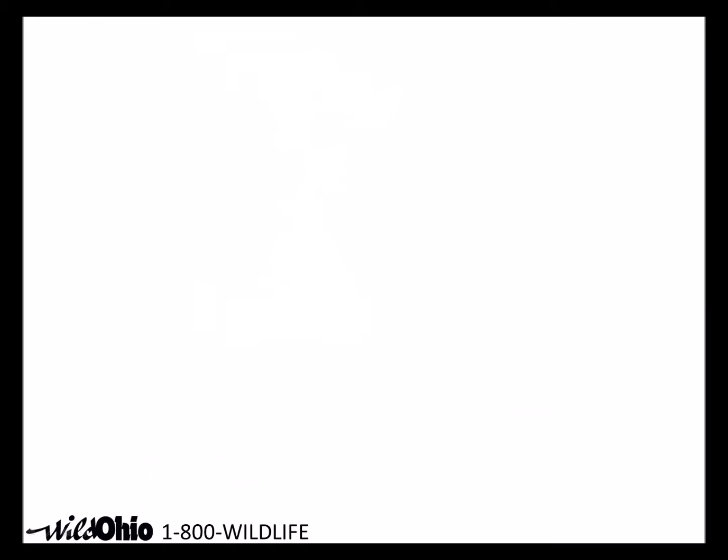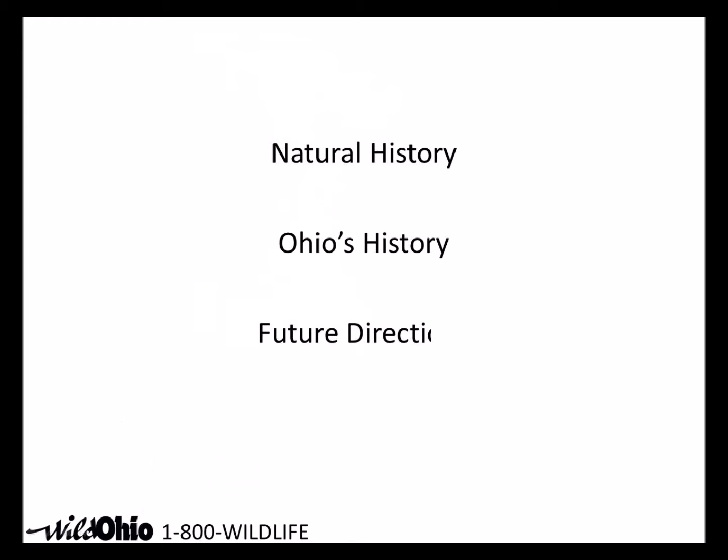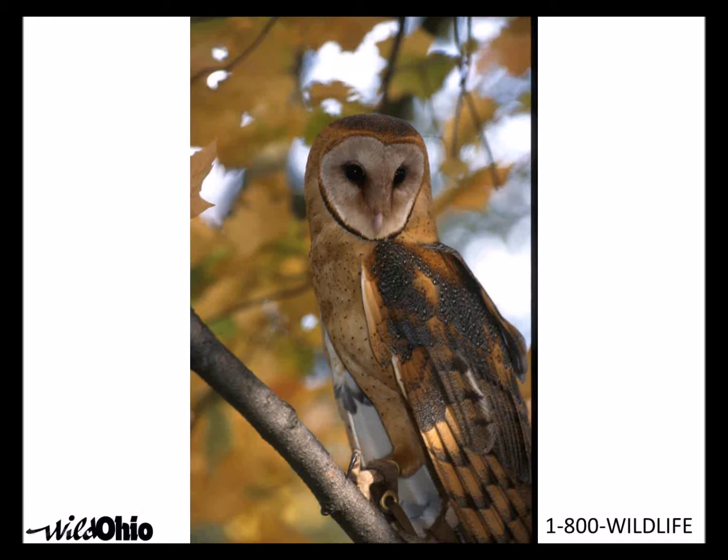Let's go ahead and move on to what you came here for today, which is the presentation, Saving Ohio's Barn Owls. Today, I'm going to be talking a little bit about the natural history of barn owls. This includes what they look like, what they eat, where they nest, and what kind of habitat they live in. Then I'll go into Ohio's history of barn owl populations, when they arrived in Ohio and how the populations are doing right now. And then lastly, I'll be talking about the future direction that the Ohio Division of Wildlife wants to take to make sure that barn owls are doing well in Ohio into the future.